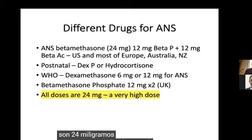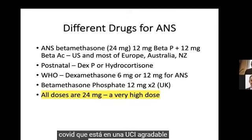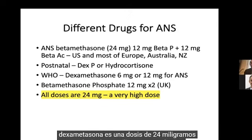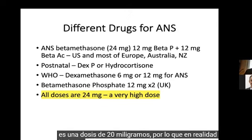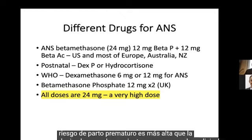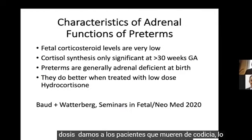And the recommendation for the patient dying of COVID who's in an ICU to use dexamethasone is a 20 milligram dose. So actually, the dose we're giving to women for risk of preterm labor is higher than the dose we give to patients dying of COVID, which probably doesn't make any sense.